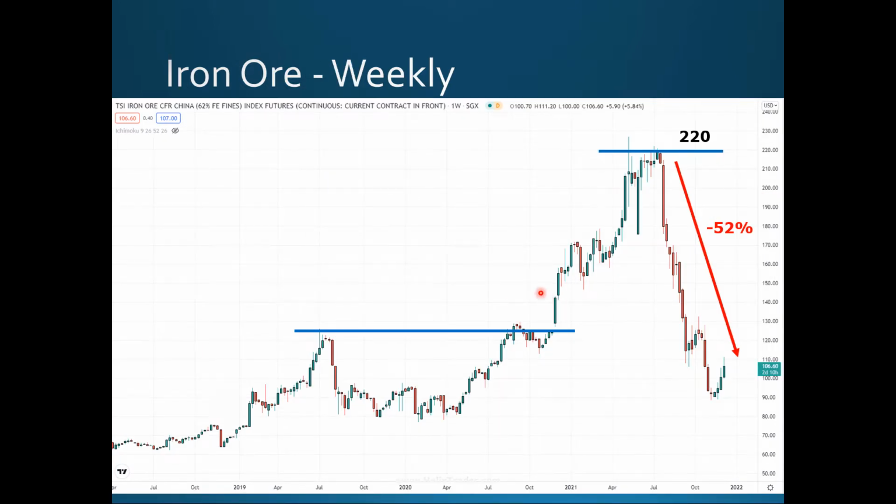And finally to iron ore, well, it's at a terrible time, isn't it? It's down 52% from its highs up here around 220, and it's not really showing any signs of recovery at the moment. We can look back now and say this is just a huge bubble. It was up 100%, and then it's down 50%. So it's acting a bit like a cryptocurrency, really, in that sense at the moment.